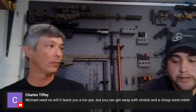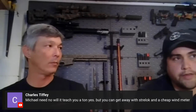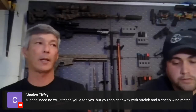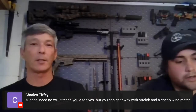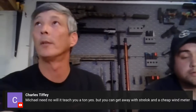Well, there was the SF gentleman that gave me his old wind meter Kestrel. It wasn't ballistic, but it would plug into the phone, and I think it interfaced with Strelok somehow. Somebody actually gave him one at the match before he had a Kestrel. You meet the nicest guys at these matches. Phenomenal people. And he was like, no, I can't take it. And the guy's like, no, take it, man. I don't need it. I never use it anymore because I've got a newer one.